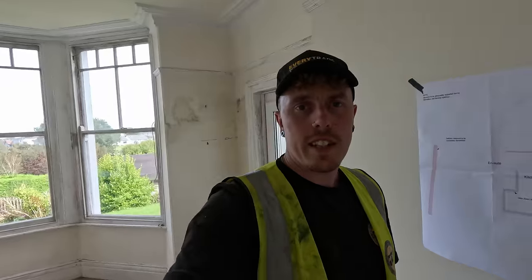So, yeah, this is the shower room. So all this coming out, there's a few walls coming out, but I don't think we'll get on with them today. I don't think we'll have time. It was a very early one this morning. We was in for 5 o'clock, so I was on the road for 4:15 to get in. But yeah, going at it.